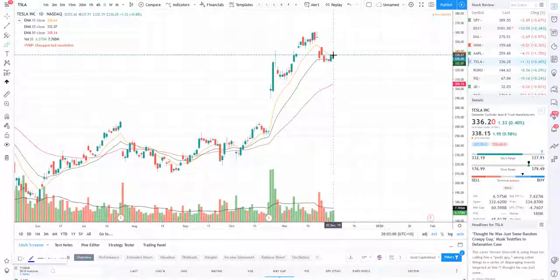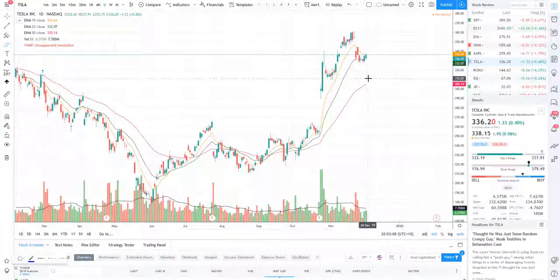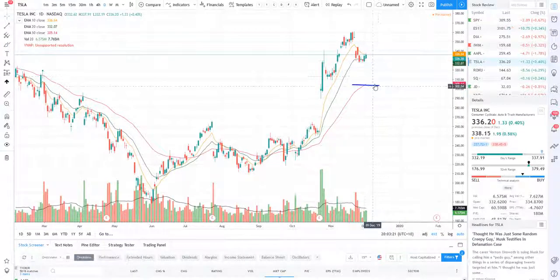Looks a bit crazy, but Elon, mate, the visionary, what an absolute legend. He's doing wonderful things for this world. Buy the dip on Tesla, guys. If we can break below this low, obviously look to buy again off the 50. But Tesla looking fairly strong. I do think I am a Tesla bull and hope to own a Tesla car one day.